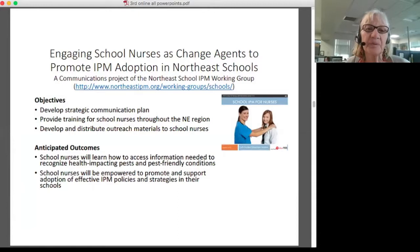But as many of us understand, you can provide all the information you want to a user, but getting them to actually change their behavior sometimes requires what we call a change agent, someone who is influential. And we figured that school nurses really could fit the bill that way. They're trained in science, they're trained observers, they're listened to, they're a respected member of their community and in their schools, and they seem to be quite receptive to the message too. So we've initiated this project. If you go to the next slide, please.